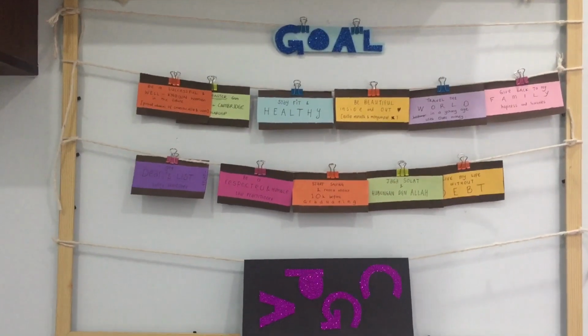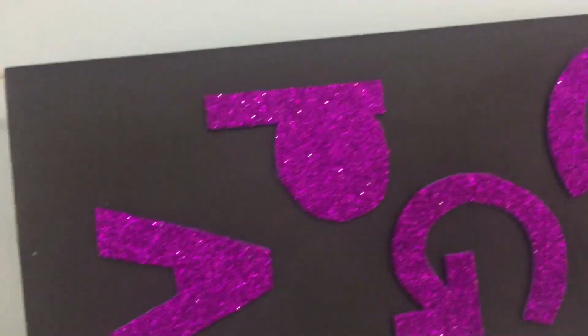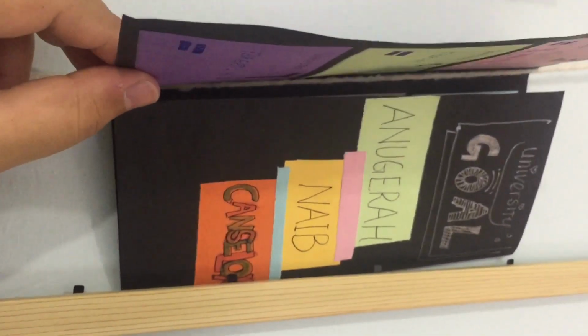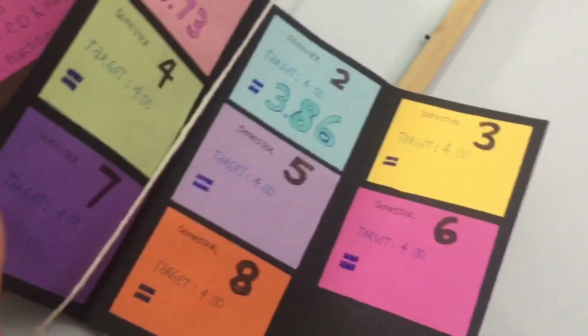This is my goal board. It's where I put all my short-term and long-term goals which I hope to pursue in the future. Oh, and yeah, this is my DIY report card where I wrote all my results from the first semester.